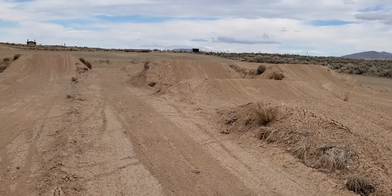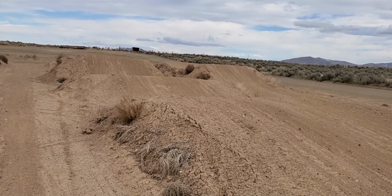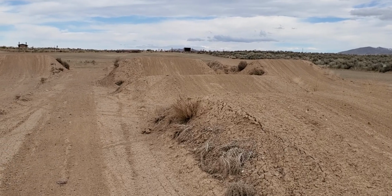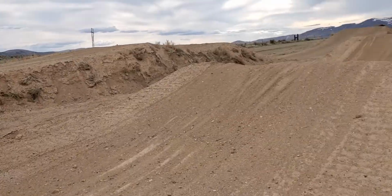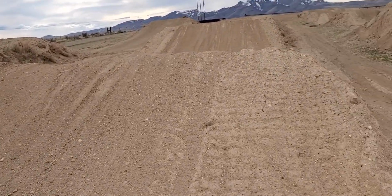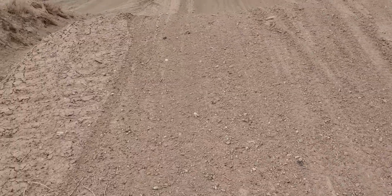So there's a tiny, kind of a tabletop jump in the back, right? And then there's this triple here. It's actually pretty big. Clear it all the way. Oh man, here's another double. Even bigger. Oh man.